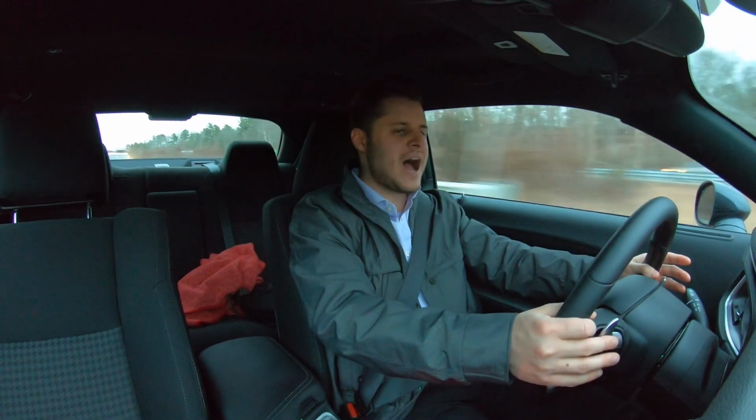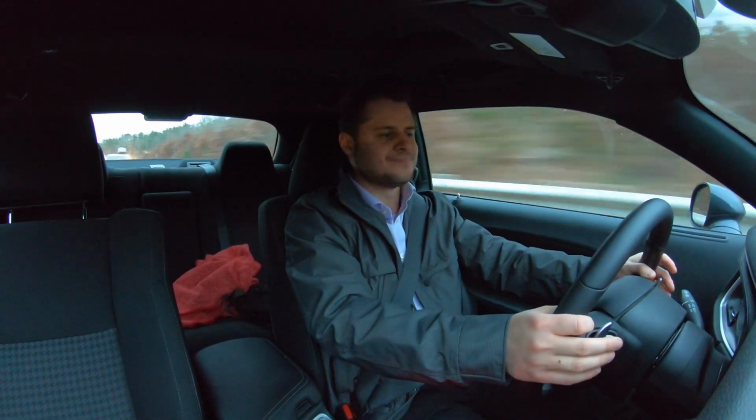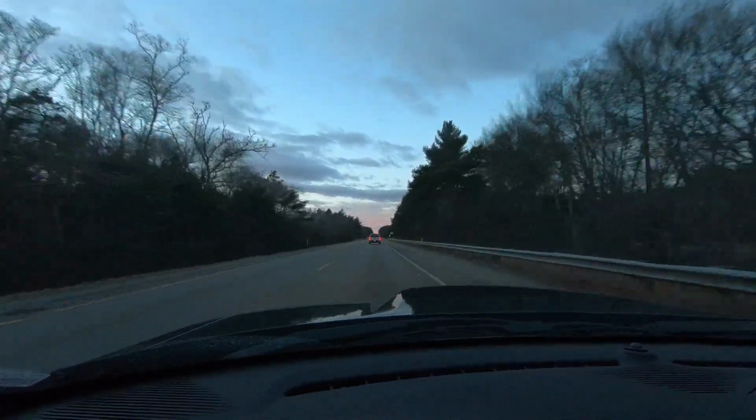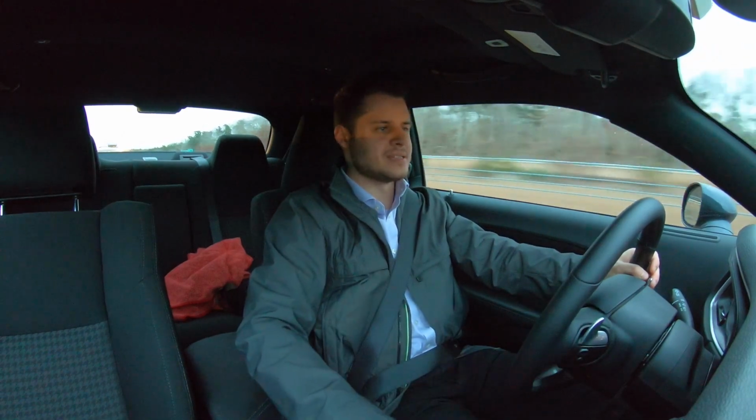Downshifts are not quite instant, but they're almost there. They're pretty good. It pretty much always knows what gear you want it to be in. But yeah, the shifts really are not instant at all.